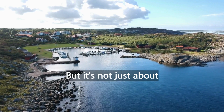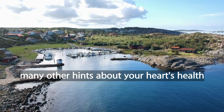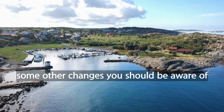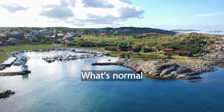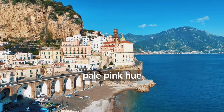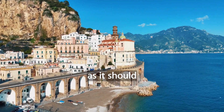But it's not just about lines and ridges. Your nails can offer many other hints about your heart's health. Let's explore some other changes you should be aware of. First, consider the color of your nails. What's normal? A healthy nail should typically have a delicate, pale pink hue. It should look vibrant and alive. But what happens when your heart isn't working as it should?